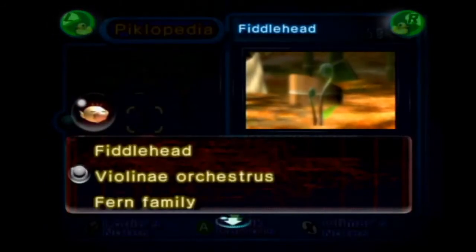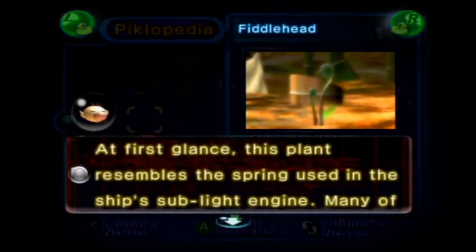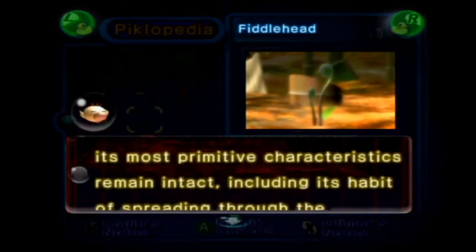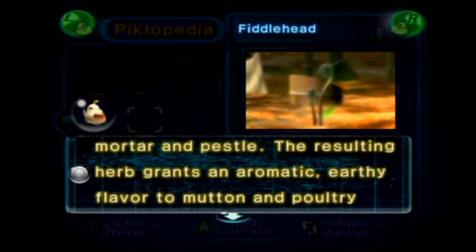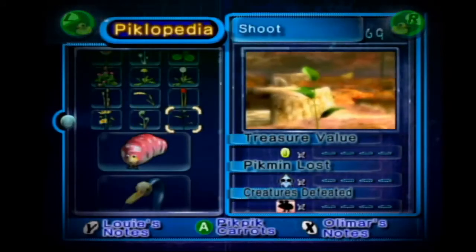Fiddlehead, Violine orchestris, fern family. At first glance, this plant resembles the spring used in the ship's sublight engine. Many of its most primitive characteristics remain intact, including its habit of spreading through the dispersal of spores. Sun-dry the leaves for several days, then grind them with a mortar and pestle. The resulting herb grants an aromatic, earthy flavor to mutton and poultry dishes.